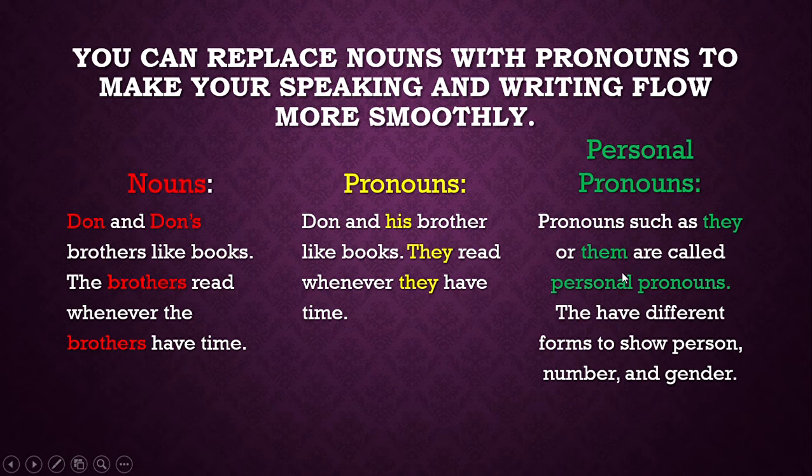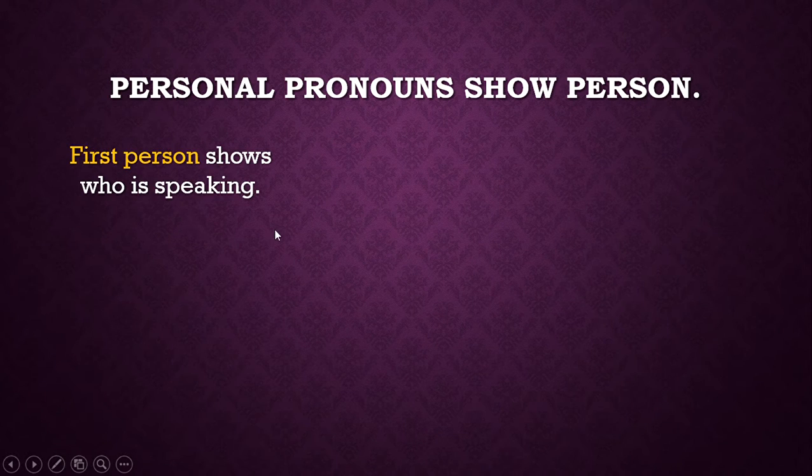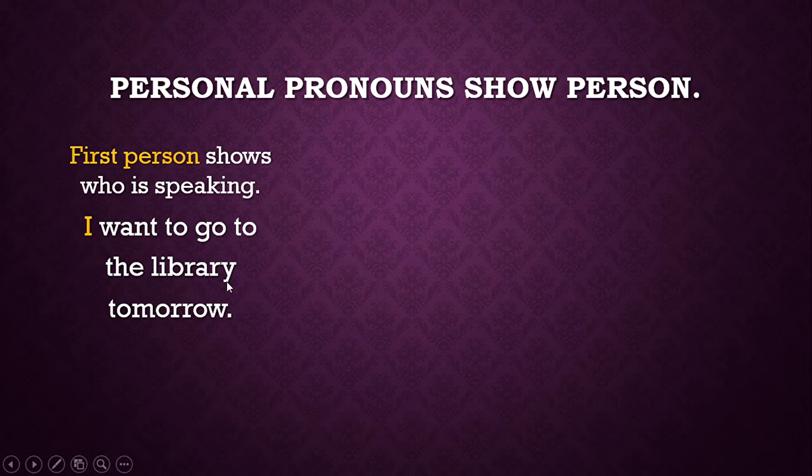Pronouns such as they or them are called personal pronouns. They have different forms to show person, number, and gender. So personal pronouns show person. First person shows who is speaking. I want to go to the library tomorrow. You can also think of first person point of view when we look at books. Like what person is the story told from? Told from first person point of view. The narrative is written from the perspective of the person who is in the story.